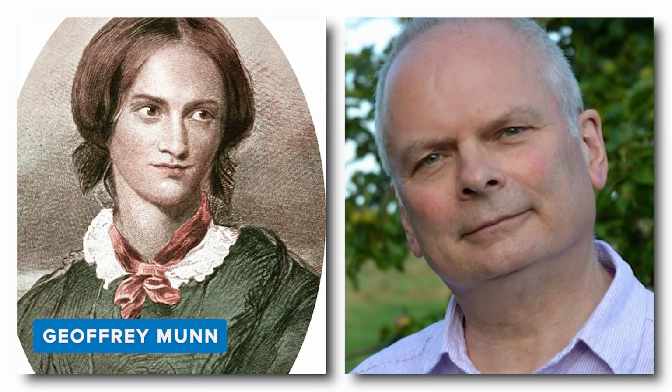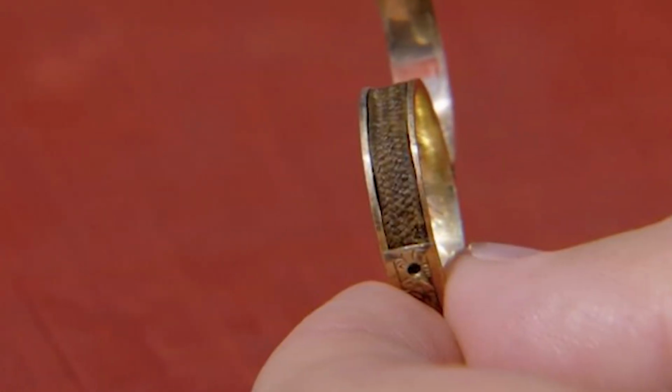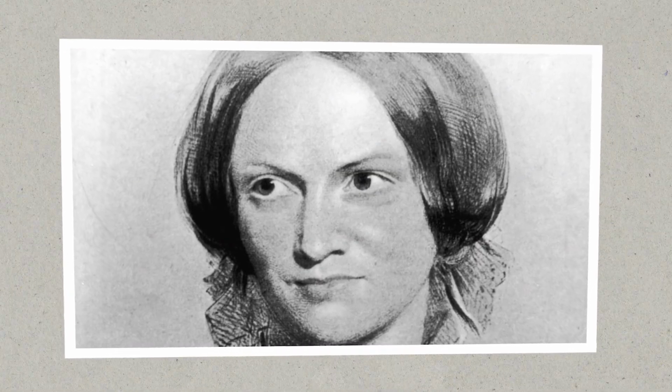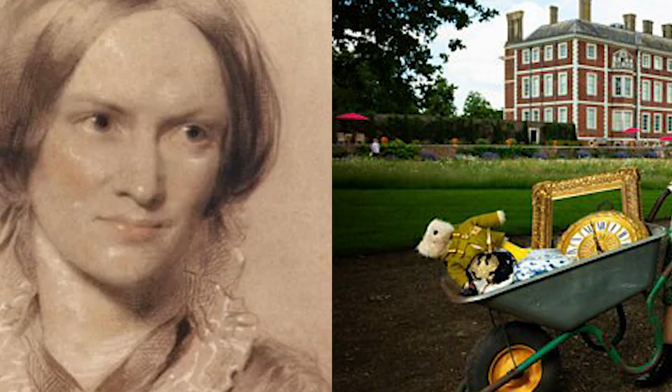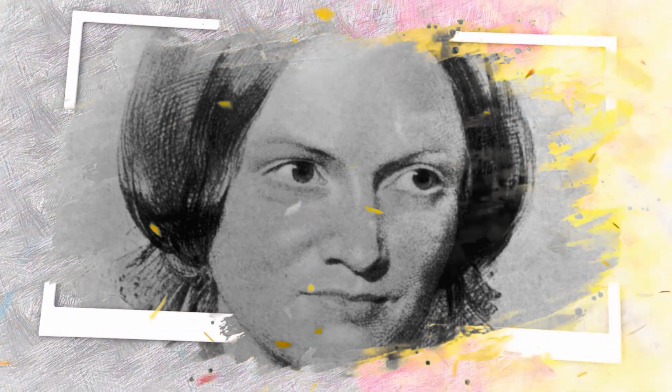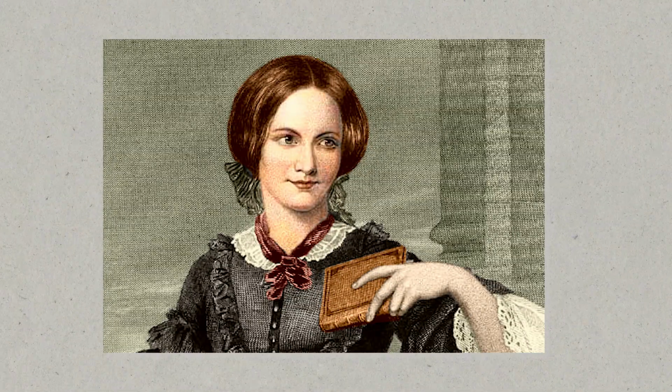She told the expert, Jeffrey Munn, that she found the ring in a box in her father-in-law's attic after he passed away. She opened the box and found the ring, which also had the date when the famous author died. She was excited and said it gave her goosebumps, but that wasn't all. When she opened the ring's hidden hinge, she found a lock of hair inside.